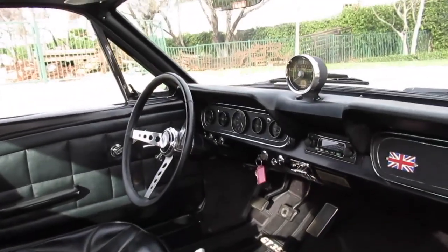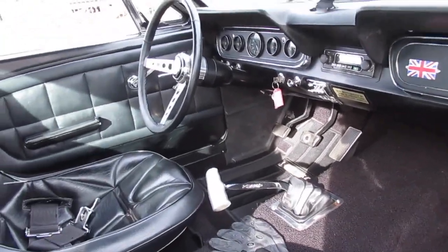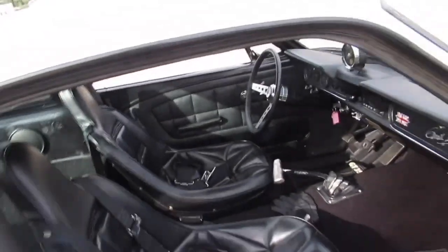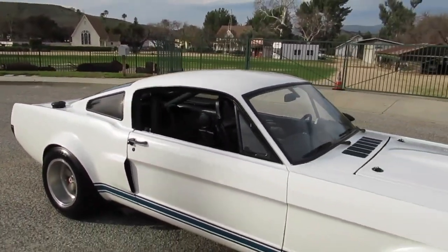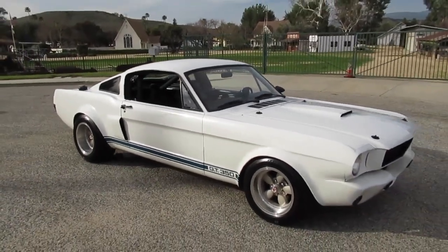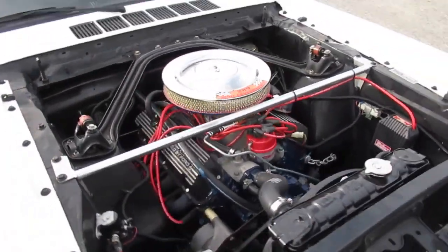But really cool. It's got Stewart Warner gauges in there. Of course, Hertz 4-speed. Roll bar. Ready for some nostalgic racing. A lot of guys take these up to Monterey or go to the historical races. You know, you don't have to beat on it, but you can have some fun with it. Great investment car. All right, here's the power plant in the 1966 Shelby GT350.